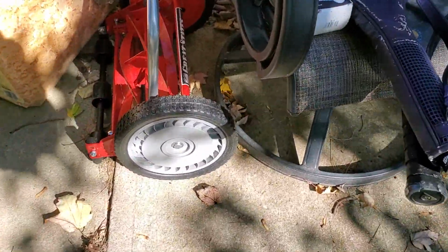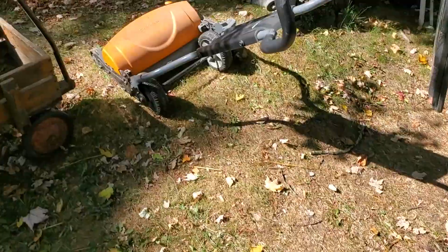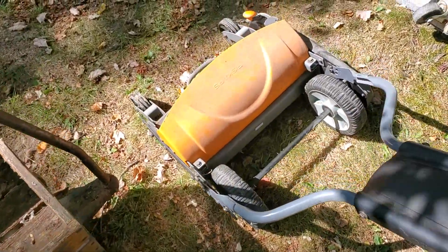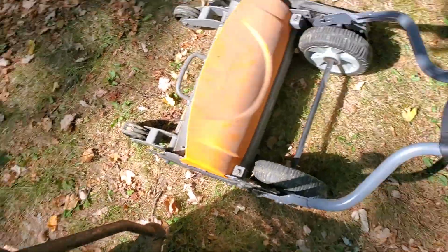Got this push lawnmower, and got that push lawnmower yesterday. Let's see what else we got going on here.